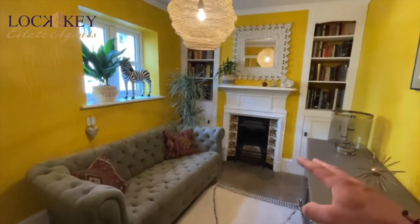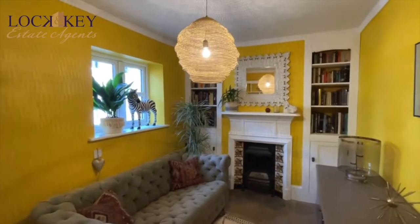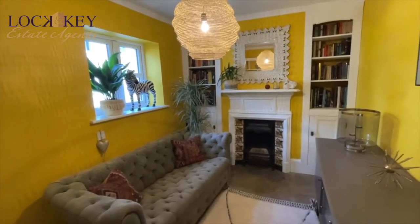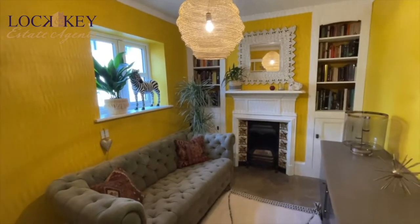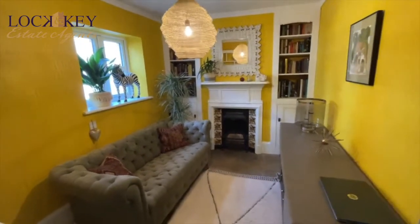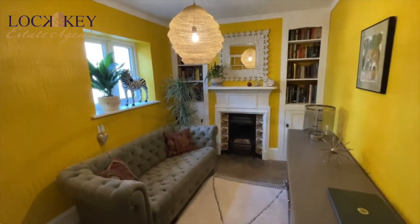You've got a lovely fireplace, and look what they've done in those recessed areas. They've built into these recesses, which is one of the favorite things that I love to do with older properties, because you can make bookshelves or wardrobes. And that's the point of these property tours, because it's there to connect people, but it's there to demonstrate the possibilities, but also what people have done.